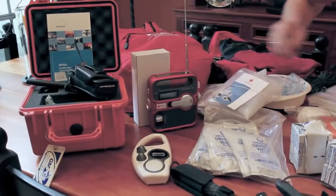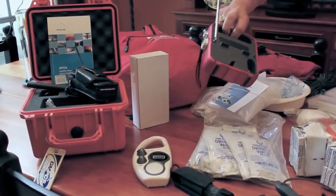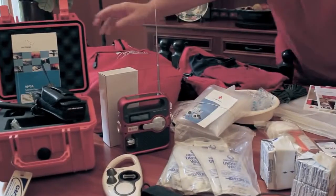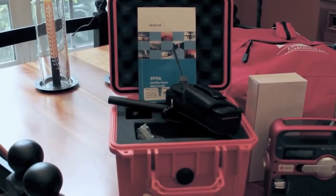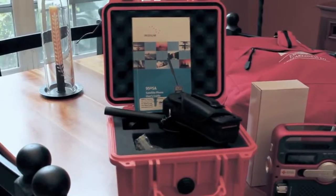You can get the NOAA channels so that you know what's going on with the weather. And on the back of it, you can hook up your cell phone and recharge it. So you're almost self-contained. If you want to go all the way, this is my satellite phone. If cell phone towers are out, the satellite phones will still operate, and you can keep it for an emergency.